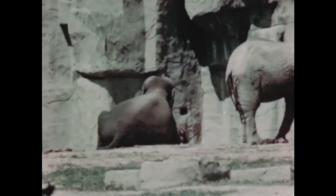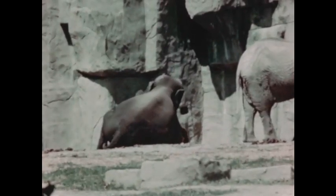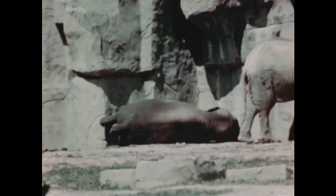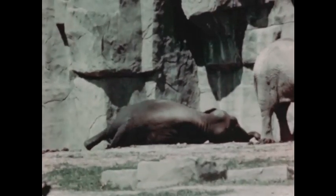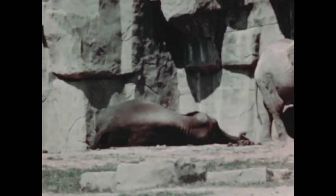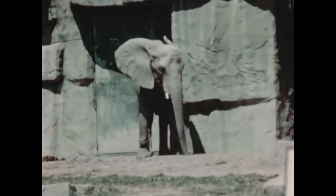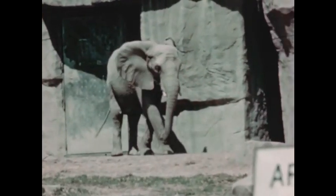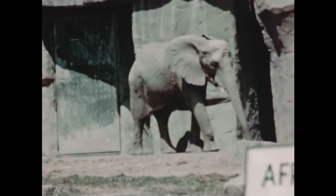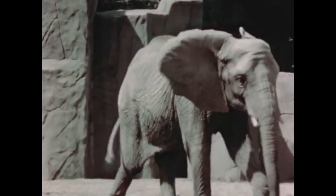The elephant is not a member of the pig family. However, it belongs with the hippopotamus to the pachyderm, or thick-skin group of animals. Elephants are the largest living land mammals. There are only 2 kinds of elephants, the Indian and the African. The African elephant is usually taller. It has very large ears and a low forehead.